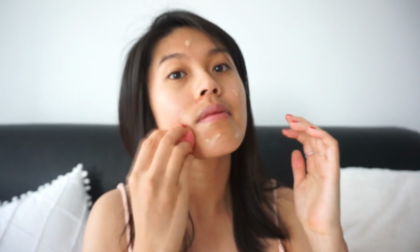And now I'm going to use this Beauty Blender dupe, which is from the brand Quo. I got it at a Shoppers Drug Mart, which is a pharmacy here in Canada. So I'm just going to use that to dab the product all over my face. I think this Beauty Blender dupe just makes the application very light.